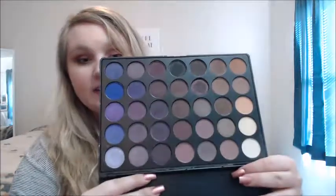This right here is the 35P. This is the purple shade one. One of my eyeshadows keeps popping out of here. I really do like the shades in this palette. I feel like it is a beautiful purple palette. There are quite a few cool tones, but I just don't get a lot of use out of this, and I think I'm going to go ahead and pass this one on.